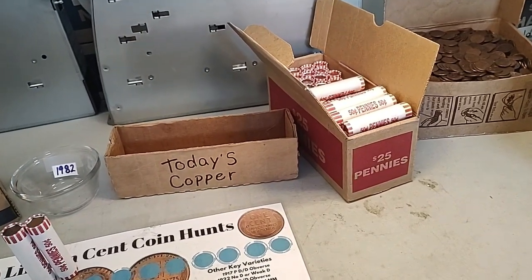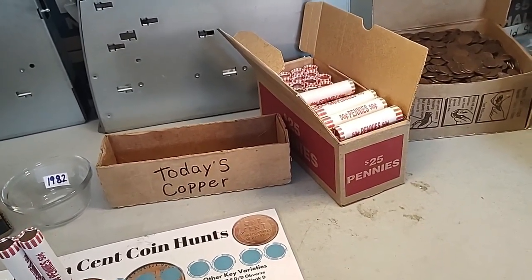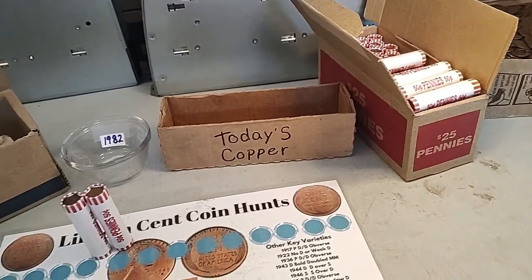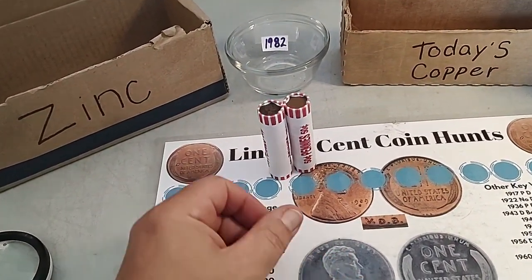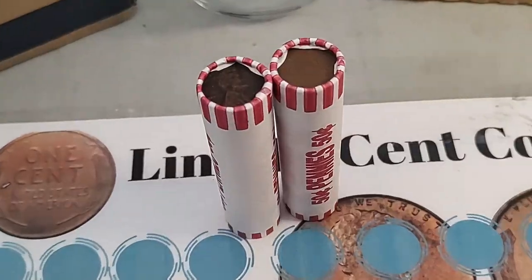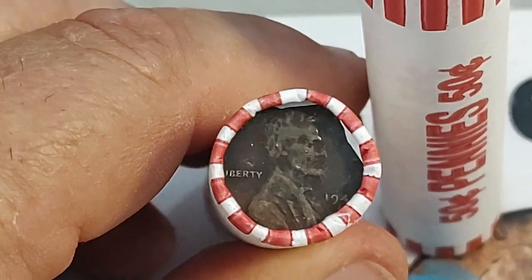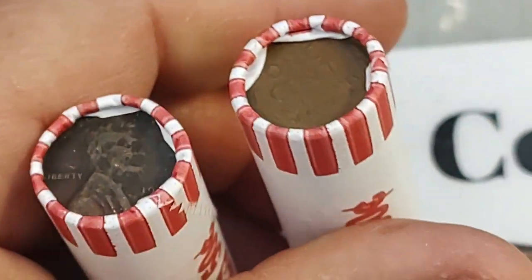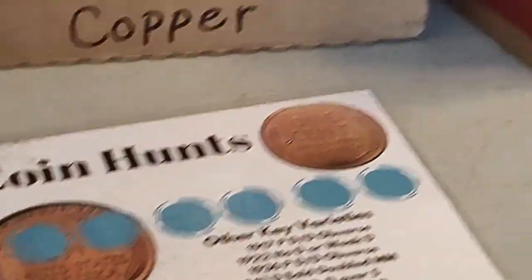Well, hello, folks. I picked up another box of pennies while I was out and about this week. I poured all the rolls out and looked through them, and hey, I found two wheat penny enders. Pretty cool. One of them, I can see the date. It was a 48, I believe it was. And of course, this one, I'll have to open it and see what I've got. Pretty fun finding those. I'm set up to get started.